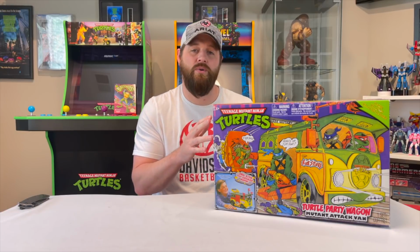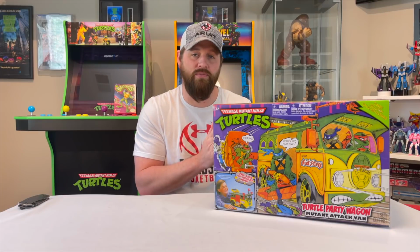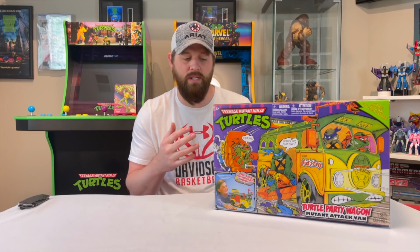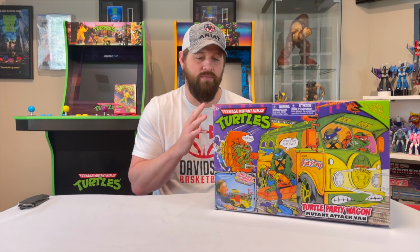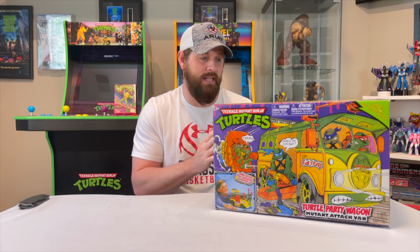This vehicle has so much nostalgic value to me as a kid. It was probably one of my favorite toys that I completely destroyed as a kid. And when I say destroyed, it was more along the lines of just played with it until it was destroyed. This thing got a ton of time out of me and my brother. Just really happy to have it in the collection.